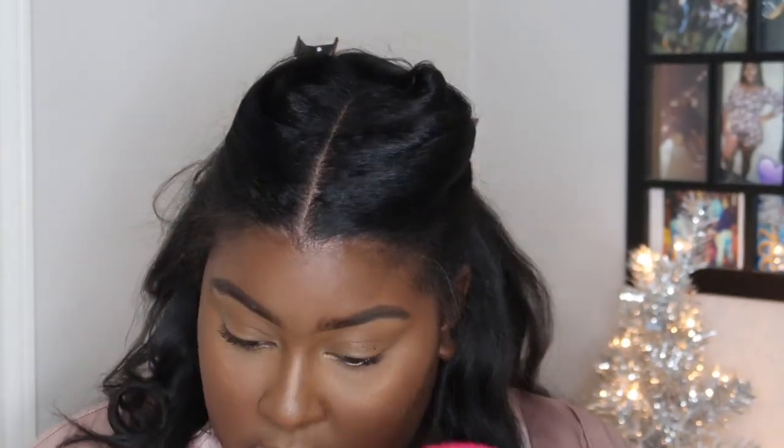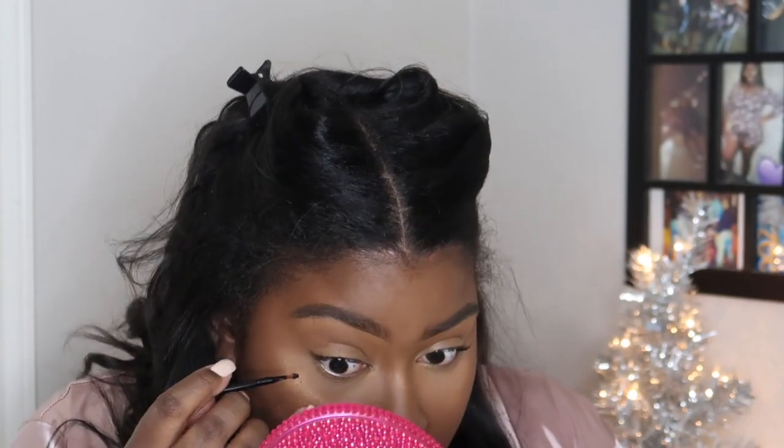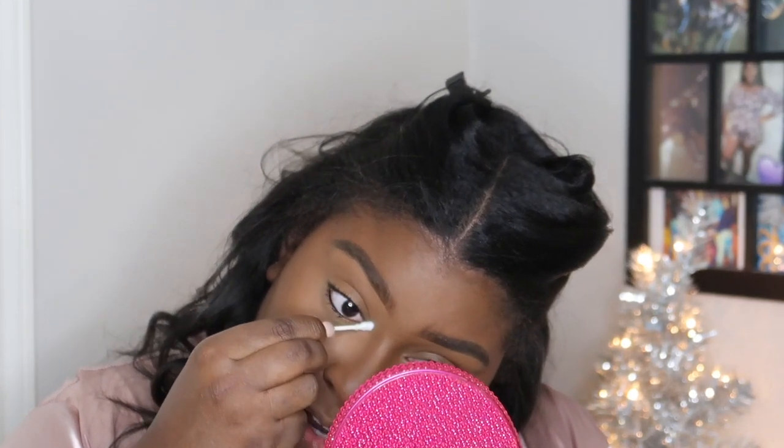So, I'm gonna apply a little bit of black liner to my waterline real quick. I think I'm gonna apply the eyeliner in my waterline just on the outer portion, not all the way in. I don't know. Let me see how that looks. Yeah, I think I'm gonna do it like that. I feel like it looks nice and different.